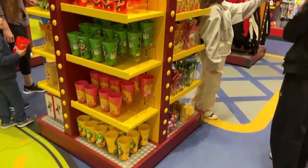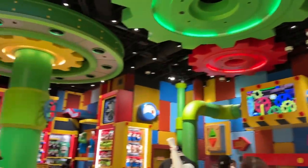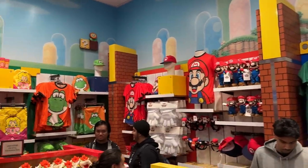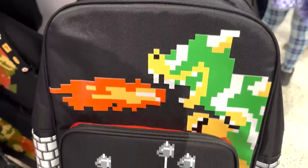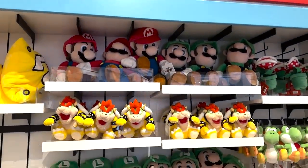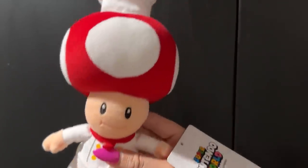Let's check out the merch. We've got character cups, character mugs. Also, look how cool this store is. Tons of apparel, including Mario Kart themed things. If you want to dress head to toe Luigi, Mario, Yoshi, or Peach, we got you. How about a Super Mario World lounge fly, or just a regular Bowser backpack? There's a Player 1 and Player 2 set. There are so many plushes. I'm talking Q-Block, Mario, Luigi, Piranha Plant, Bowser, Yoshi, different Mario, different Luigi, different Yoshi, Toad. My favorite plush, though, is this Chef Toad that I brought home with me.